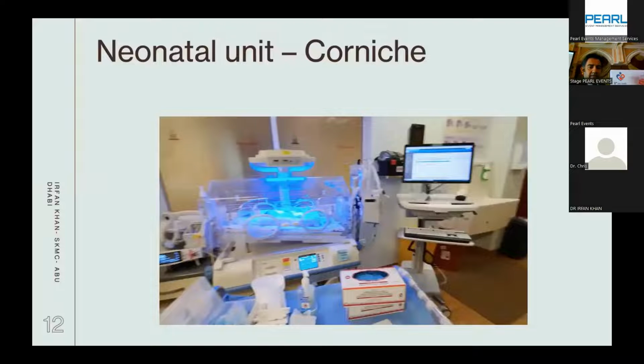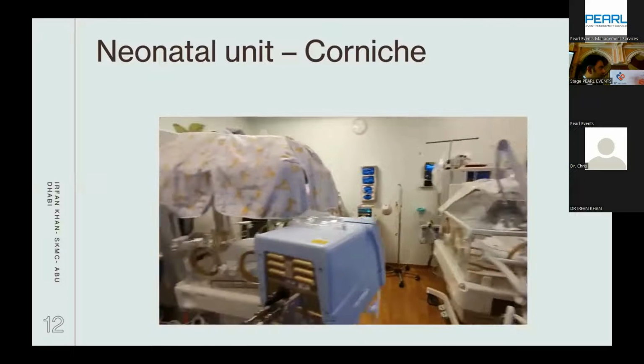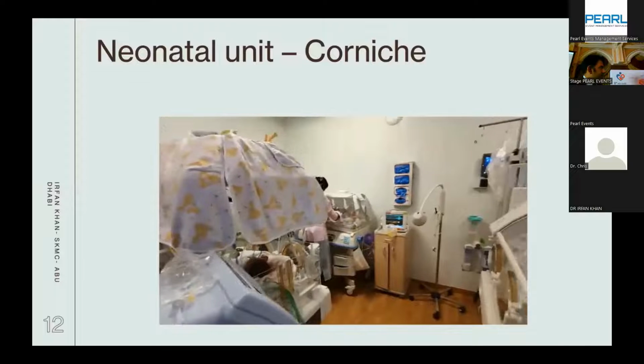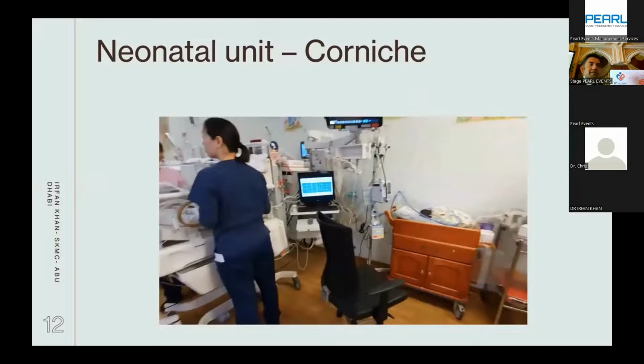All right, now this is our neonatal unit in Corniche. It's quite a busy, stuffed place, and this is just a few clock hours. Can anyone guess how many babies were there? There were 6 babies in that small space. So going through there and managing yourself, I had to lose about 10 kg to fit into those areas. It requires a lot of acrobatics to see the babies and move the carts around, but we've managed well.